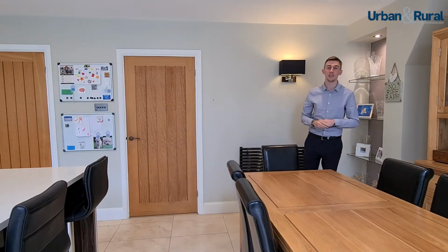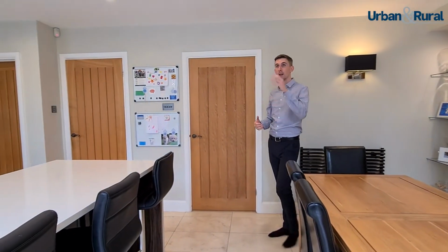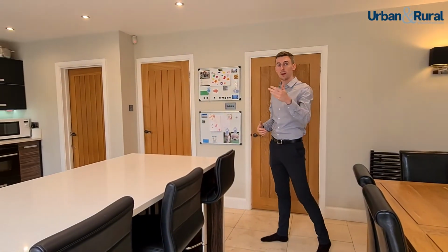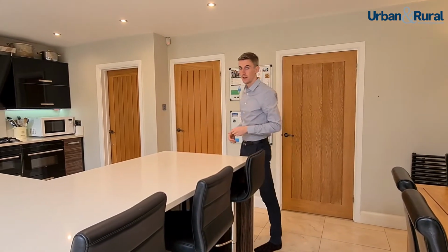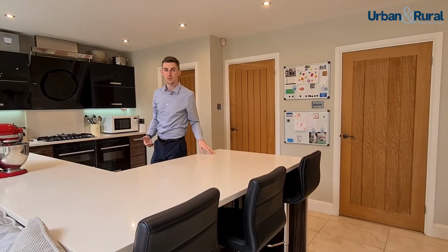We have this absolutely stunning kitchen, dining, family area. As you can see, the beautiful skylights letting in all the light, as well as those bifold doors at the rear, and the kitchen is finished off in these beautiful granite worktops.